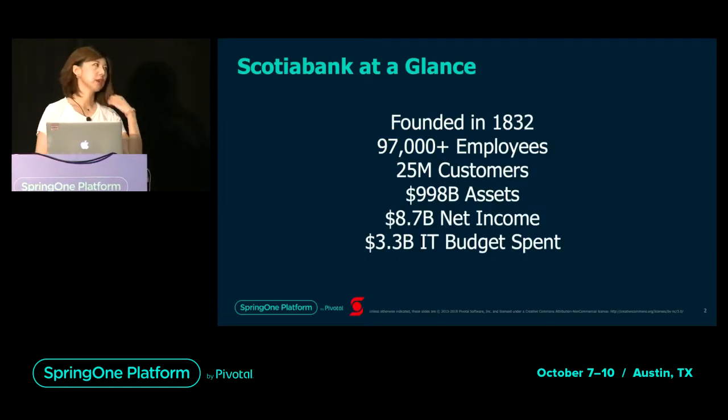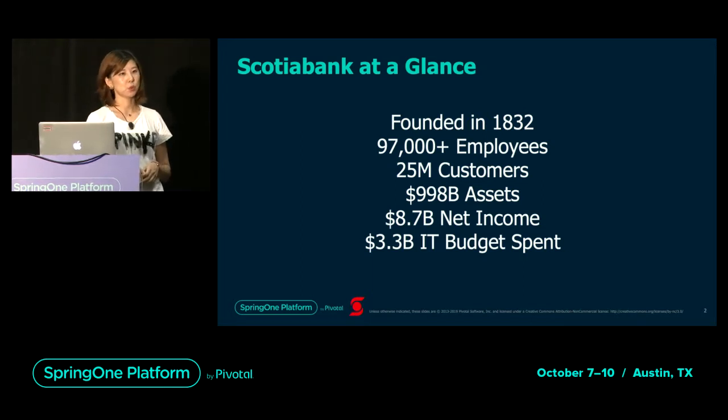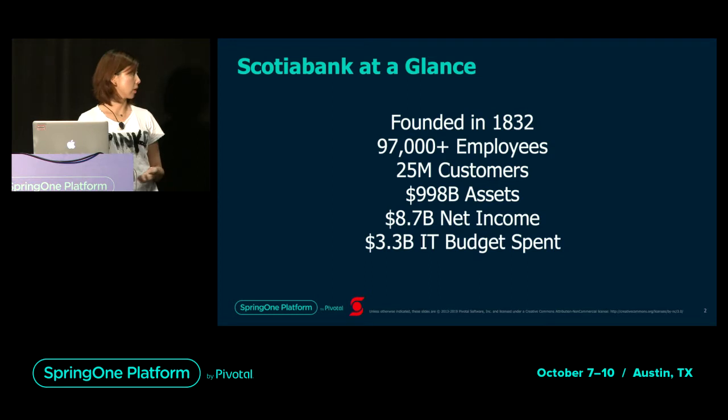Scotiabank was founded in 1832, so it's a 187-year-old bank. It's got about 97,000 employees and 25 million customers around the globe. Last year we had 8.7 billion in net income, and there is about $3.3 billion in IT budget spent across the globe.